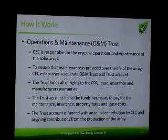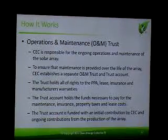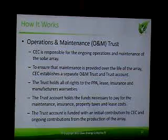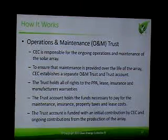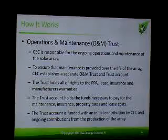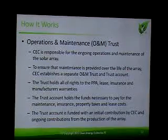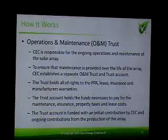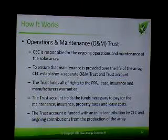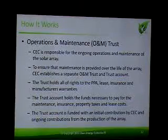The operations and maintenance is funded first by a portion of your upfront sales proceeds and then by a portion of the ongoing production of the array. And what this does is provide a mechanism whereby you're not ever asked to pay any more money into the system. Your upfront cost is it.